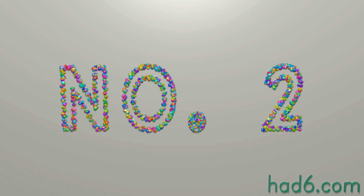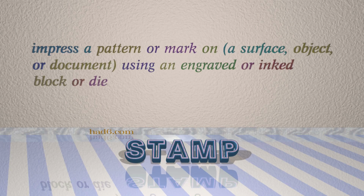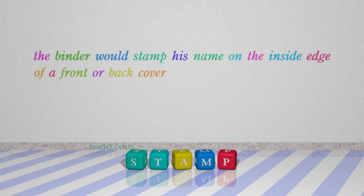Number 2. Stamp. Which means impress a pattern or mark on a surface, object, or document using an engraved or inked block or die. Stamp. For example, the binder would stamp his name on the inside edge of a front or back cover.